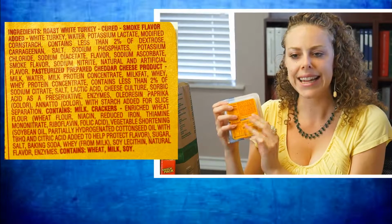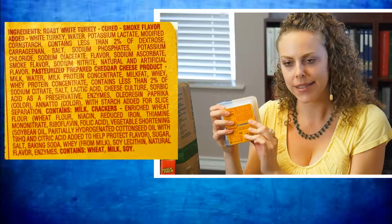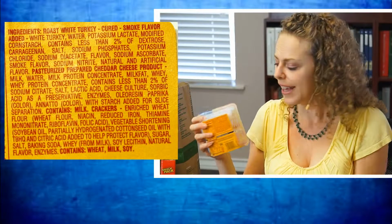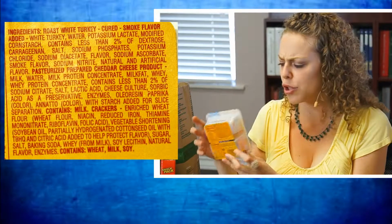So, just again, glancing at this ingredient list, you can recognize that's a really long ingredient list. There's a lot of stuff in this little tiny, cute, adorable little Lunchable. So again, after years and years of reading ingredient labels, I am confident in telling you that if you just glance at a nutrition label, see something really, really long, just put it back. Because I've stood there and I've read all the ingredient labels. But we'll go through some of these ingredients anyways, just to let you know.